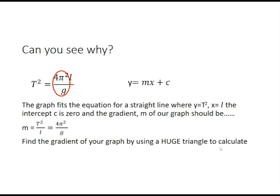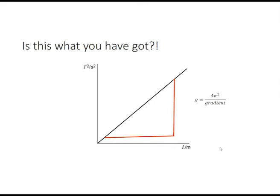Find the gradient of your graph by using a huge triangle to calculate. Remember, the triangle is the change in y divided by the change in x. Pause the video while you calculate this. Is this what you've got? I hope so. But let's be realistic. This doesn't always happen, so don't worry if your graph doesn't look exactly like this one.